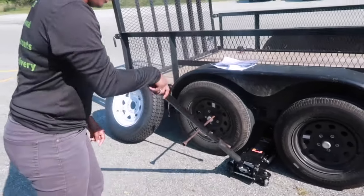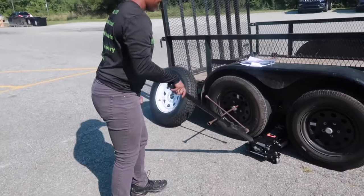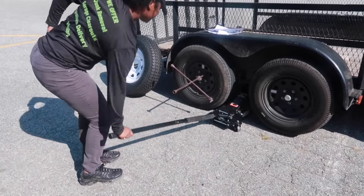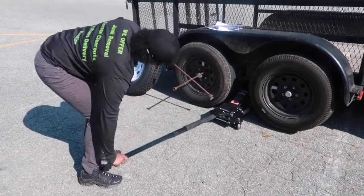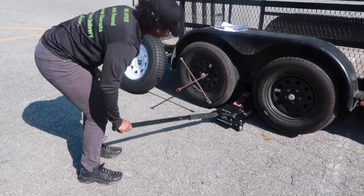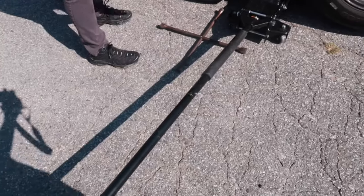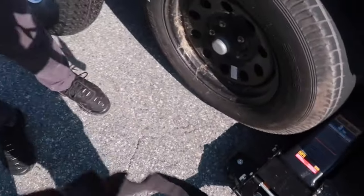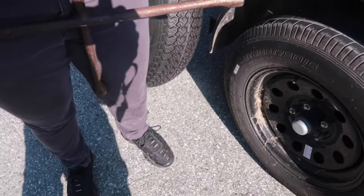Putting the tire on. Ooh, my bad. Overstepping. Watch, it's not going up. Yeah, it's not. Alright. Up a little bit more. That's good. It starts spinning. That's good. Oh no. What? It's stuck in there.